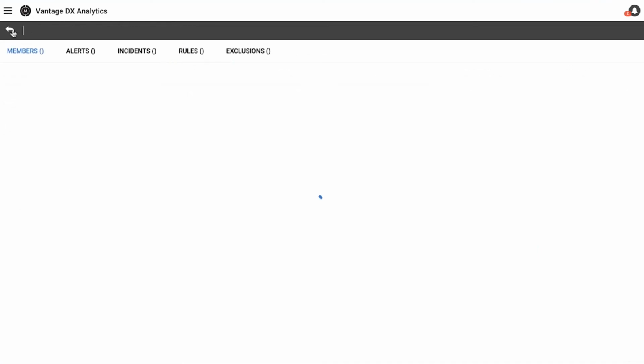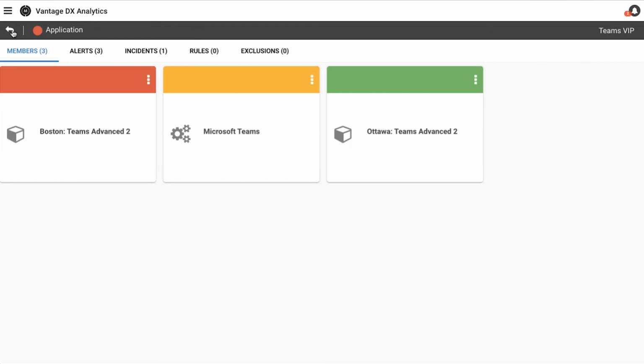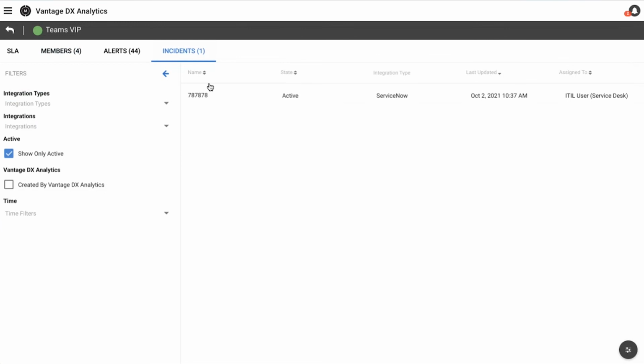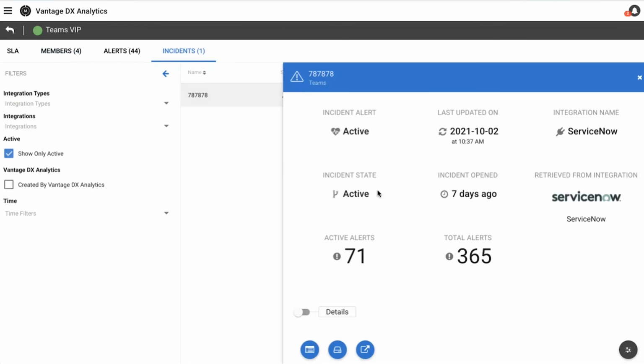Jumping back up to the analytics interface again, I'm going to navigate back up to our service view here. And I also have this incidents tab. What this is allowing me to do is synchronize this information with ServiceNow in this example. We support a wide variety of ITSM tools. And what we can do is take any issues that may be happening with my VIP users and Teams and correlate this into ServiceNow as a single incident.